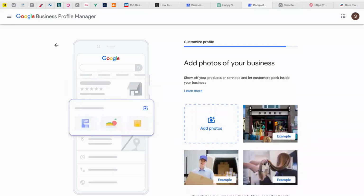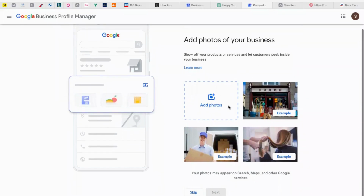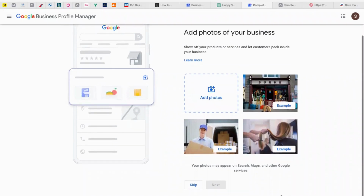Now this is where you can add photos. You can do it later. You don't have to do it now. I think at the very beginning, I just had a little logo and now I have different other pictures. It's kind of up to you. I would definitely put some travel pictures in if you have any, even if they're from your trips. They don't know that, right? You can just put another happy client, anything like that. As long as it looks like a travel photo, I would put it in there. Okay.